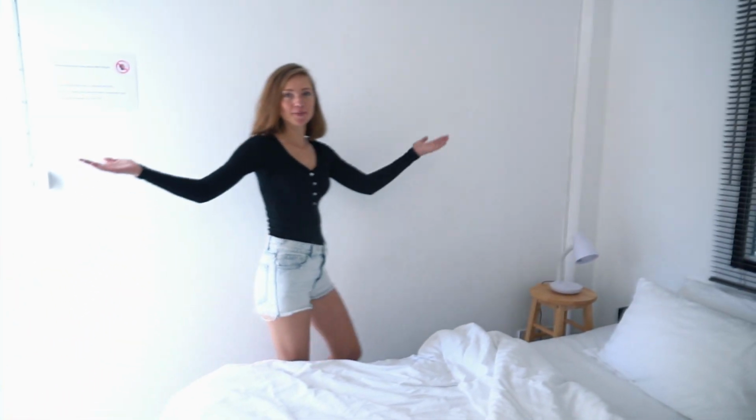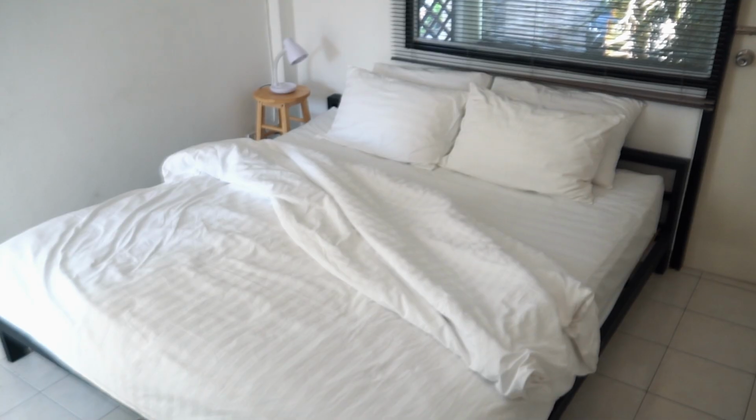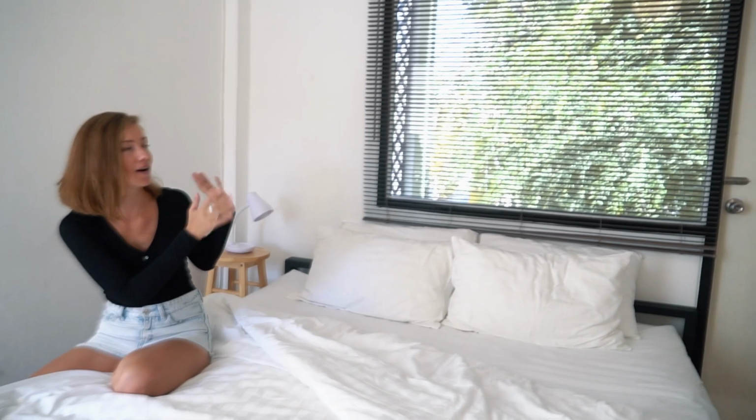So this is our bedroom. You can see it's also wide, like the ground floor. We have a big, comfortable, soft bed, and I really love that we have a window and reading behind. So it makes a natural artwork here. Let's see what else we have.